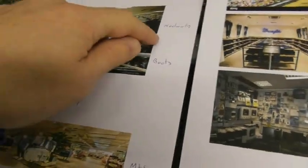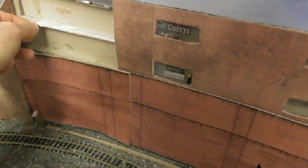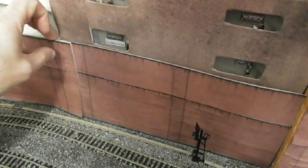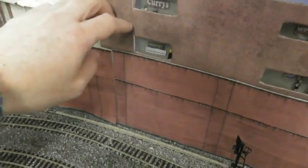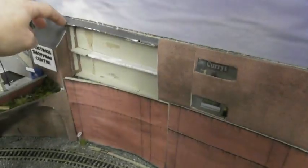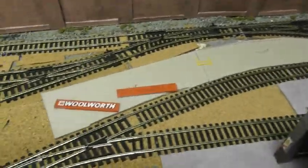This is the first one we're going to be doing. This is Woolworths. I'll cut this out. This has been printed onto A4 card. I'll cut this out, and then I'm going to place it over here into the shopping centre area. And here's the reason why I can't come out any wider. I'd be far too close to this retaining wall. It's already quite tight as it is, so I'm going to leave everything as is. Once I've got that in place, we'll test fit the Woolworths logos and see how they look.